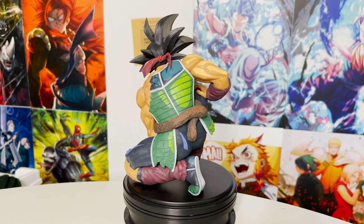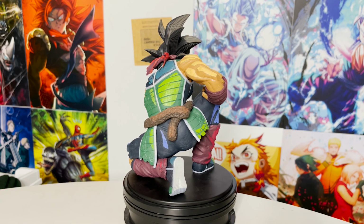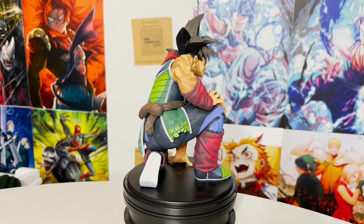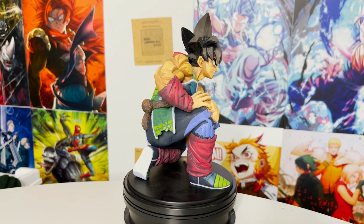I've never been too hot on Super Master Stars figures in the past due to some questionable likenesses and sometimes being a little too big for my liking, but this was the perfect fit to represent Bardock's final stand against Frieza for my Namek Saga shelf.